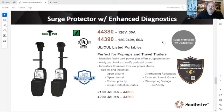The next item that we would offer that would still be considered a surge with diagnostics is what I'm going to show you on the screen here, and that is the 44380 or 44390. You might also see out there a 44280 or a 44290. They're going to be similar products. The only difference is these two that I have on the screen have the weatherproof cover over the receptacle, and we pay CUL to list the product. So that's going to be the only difference.